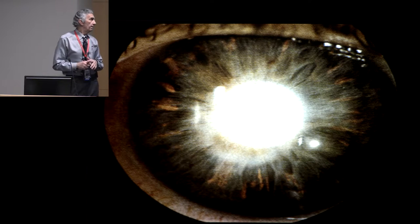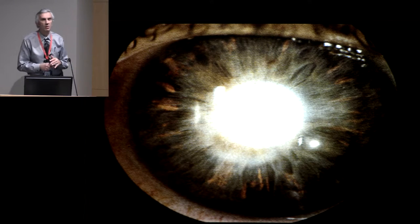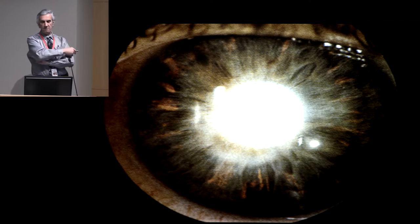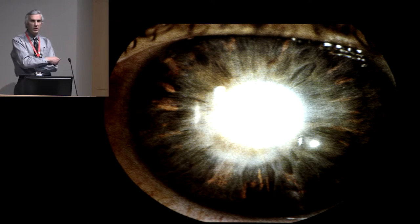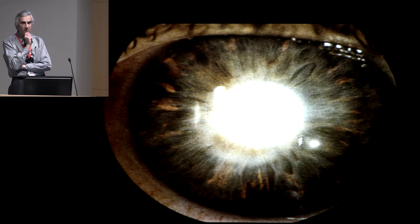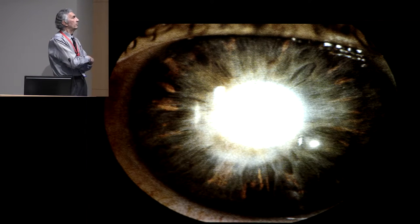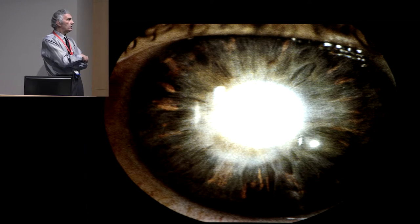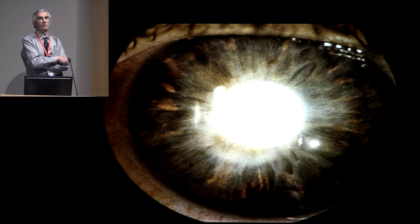And so, Nico, this is a secondary open-angle glaucoma. And why would I be showing you this picture if we're talking about glaucoma? Can you see the angle from this picture? No. What do you see in this picture, though, that's interesting? I see, I guess, transillumination defects on the iris all around it. Exactly. And what's the pattern of the transillumination defects? It's just 360 degrees around it.